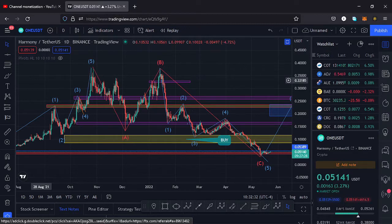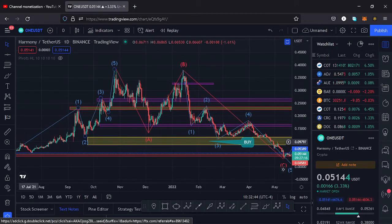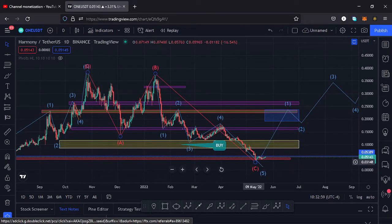The price of Harmony One stands at the $0.05 mark, and on TradingView the market is up by 3.3%. I want to kickstart the video by giving a brief of what has been happening on this chart. Harmony One saw higher prices to an all-time high in this Elliott wave pattern, and then from the all-time high we started seeing lower prices in this massive ABC correction. The ABC correction took us to around the $0.03 mark, and Harmony One went even below the target areas that I had between the $0.11 mark and the $0.08 mark, that is within this yellow target down here.